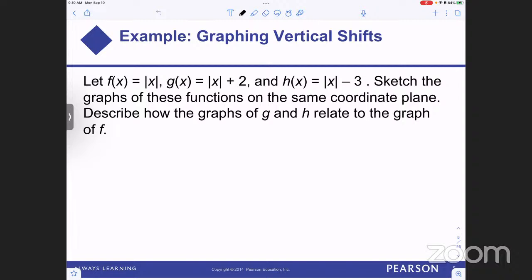Okay. I think I'm going to rely on my prepared notes just because it's kind of tedious to write all this out. But basically with something like this, to introduce this idea, we're going to make a table, right? We're going to choose several values of x, probably when x is 0, plus or minus 1, plus or minus 2, and plus or minus 3. And then find the corresponding outputs for each of these three functions and put them on the same graph.